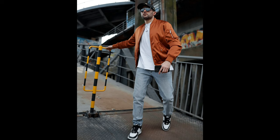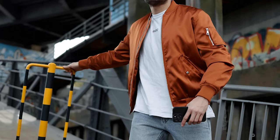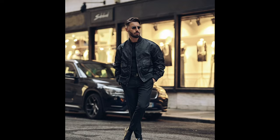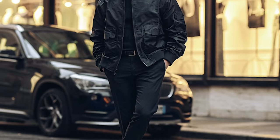Next, you can try white t-shirt layered with orange jacket with faded blue jeans and black and white sneakers. Next, we have monochromatic outfit where you can style black t-shirt layered with black jacket with black pants and black Chelsea boots.